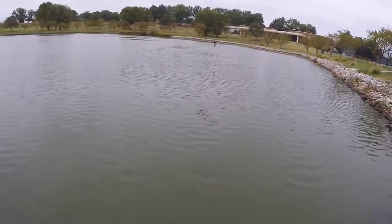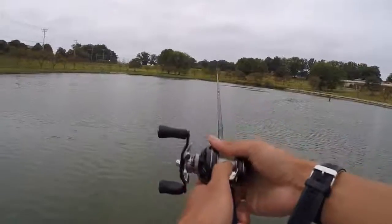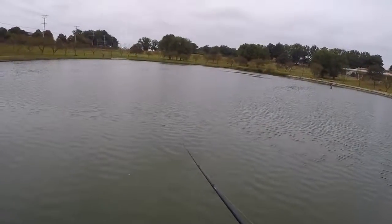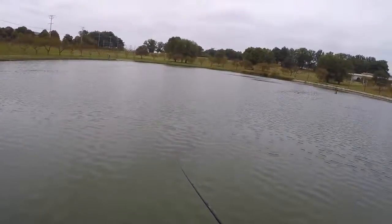The bass, he caught all his bass up shallow. Today, the bass were way out near the fountains for me. And I'm sure there's a ton of bass just suspending out there. So the dropped water level definitely hurt the fishing.